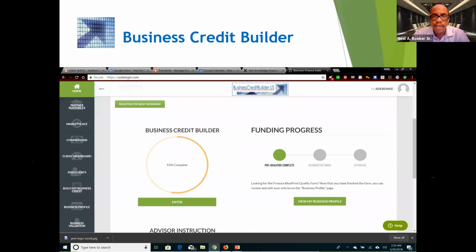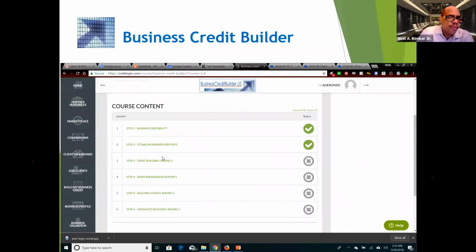Now, all of my clients that get the core package get their own personal control panel, which is custom to your business. It looks something like this. See all these buttons on the left, that's for my reseller account, but you'll get this button down here that says, build my business credit. And when you go in there, you'll get your course content.